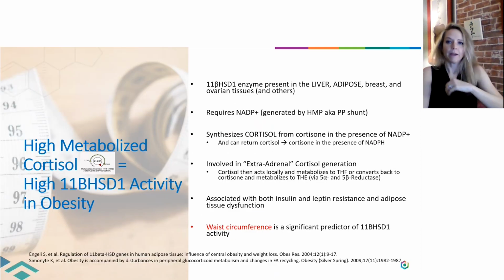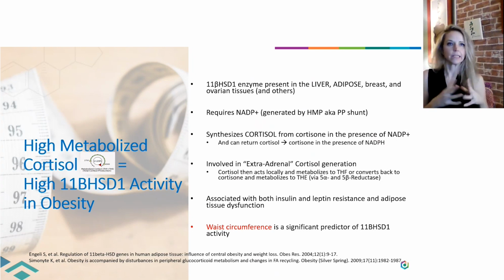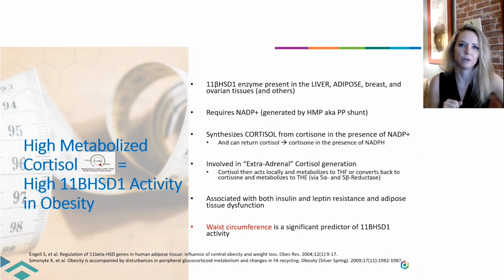Okay, what about 11 beta HSD1? That was 11 beta HSD2 happening in the kidney. But 11 beta HSD1 is an enzyme that's highly expressed in liver and adipose. Just try to keep in mind, it's like two different compartments of cortisol utilization, kind of doing different things. So it's expressed in the adipose tissue. So if you have somebody with a lot of adipose tissue, they may have a lot of cortisol metabolism and a lot of metabolites of cortisol in the urine.